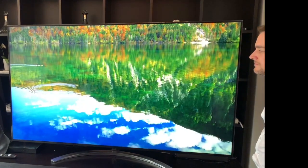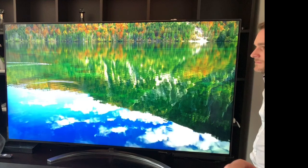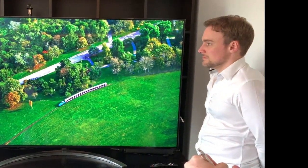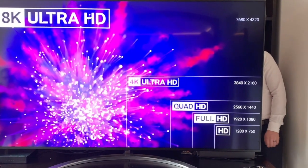So I recently had the opportunity to have a bit of a hands-on, or really a bit of an eyes-on, I guess, with LG's new 8K TV range. Now, this wasn't a full-on formal test, so I couldn't bring my own content. I couldn't particularly see how well it handled upscaling. It just gave me an appreciation for what these particular panels can do.